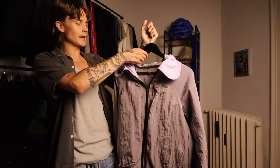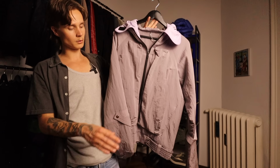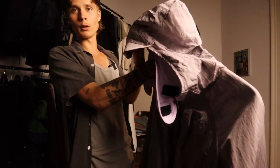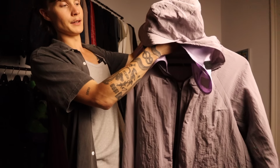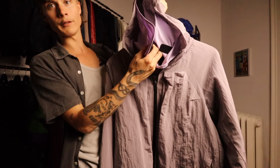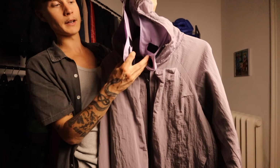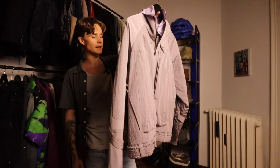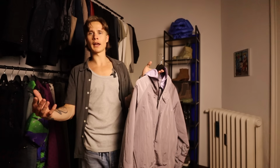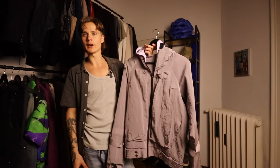So I don't even know if the names of them have been decided yet, but this is a light purple lilac windbreaker with the hood that has this little cap and the face mask type of attachment that you can fold in front of your face. You know what I mean? And honestly, just the purple color in this is absolutely amazing. You know, purple can easily seem like a soft, almost girly color.